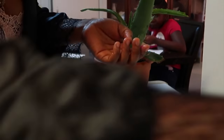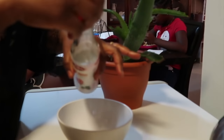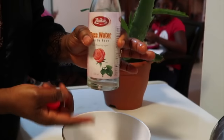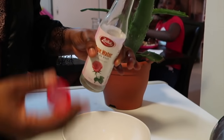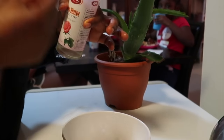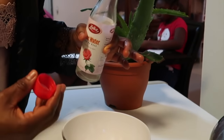The next thing I'm gonna use is rose water. This is a natural rose water. You can make your own rose water if you want to see how I make it. I didn't make this one, I bought it. It's only $1. So you can make it, but because it's so cheap, I don't have to make it. And it takes probably a day to make rose water, because you need to soak it overnight for 24 hours to actually get the rose water.